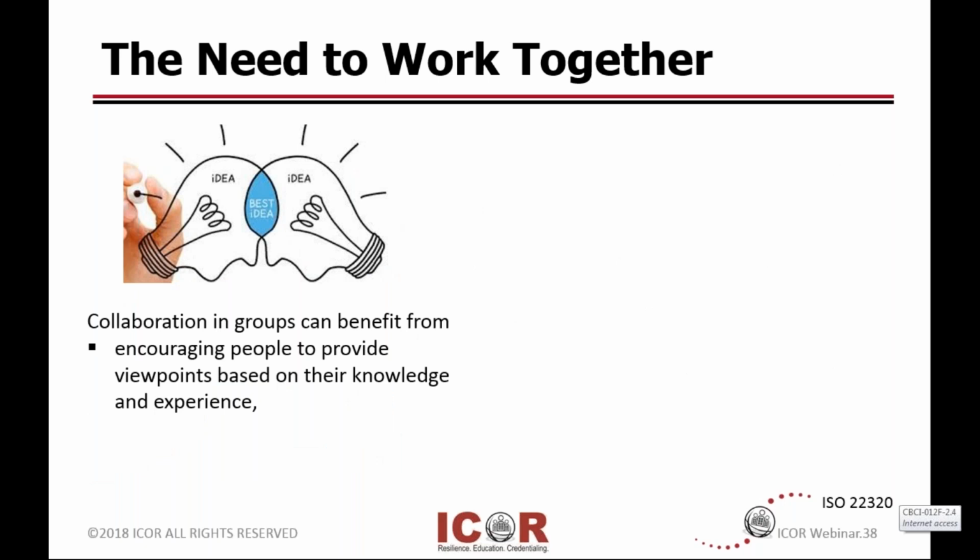Talking more about the need to work together, organizations that are familiar with other organizational cultures should be able to trust in others and work better together, but this takes time. It's not going to happen right away. So this is about getting people to collaborate, encouraging people to provide viewpoints based on their knowledge and expertise, and doing this ahead of time. Collaborative is one of the adverbs used for more resilient organizations: you're agile, you're collaborative, you're able to support each other, and when you work together, it helps to strengthen the overall group versus tear it apart.